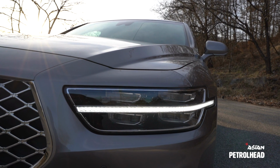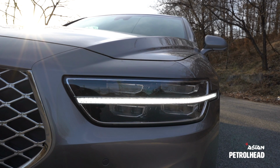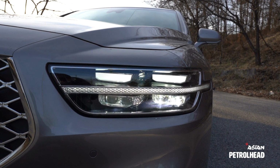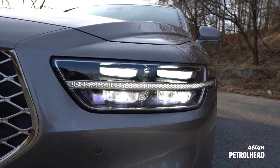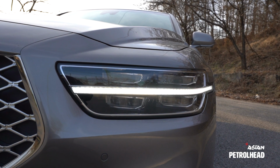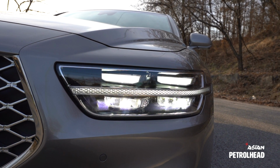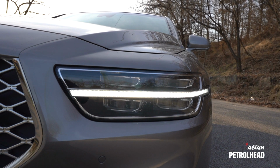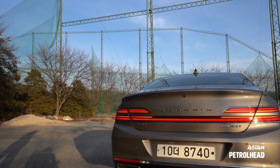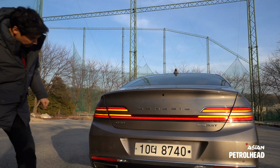We have quad lamps, so let me show you what it's all about. This is DRL, daytime running lamp, and this is positioning lamp, and this is headlamp and high beam. Let me show you one more time. All 4 working. 1, 2, 3, 4. And there's the blinker. Just realized, but the signal lamp comes out as double lines from here.